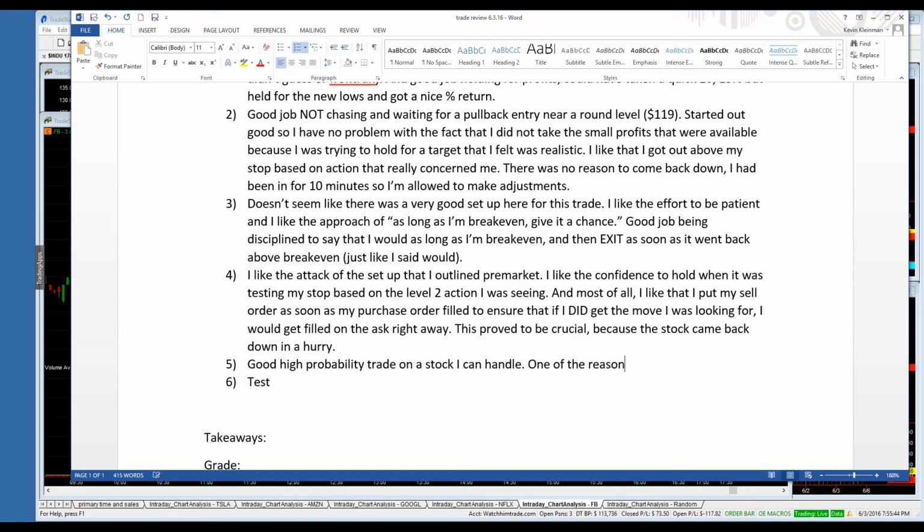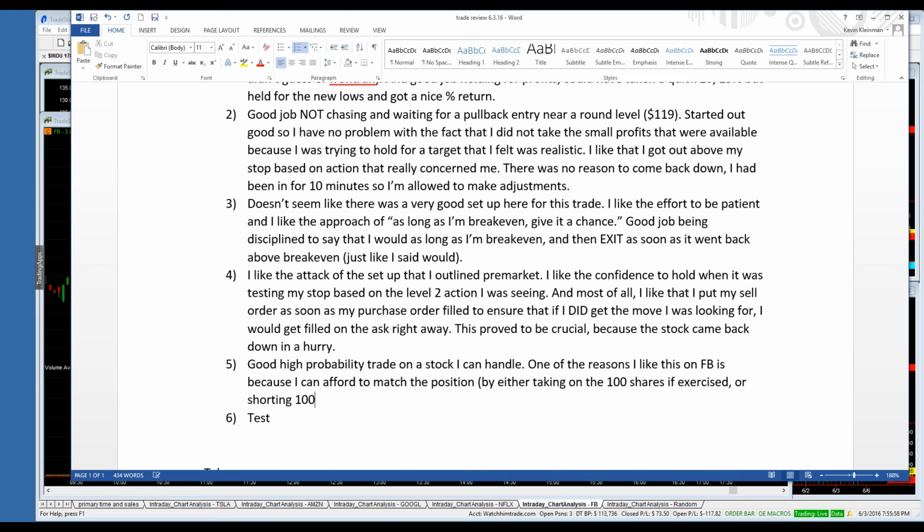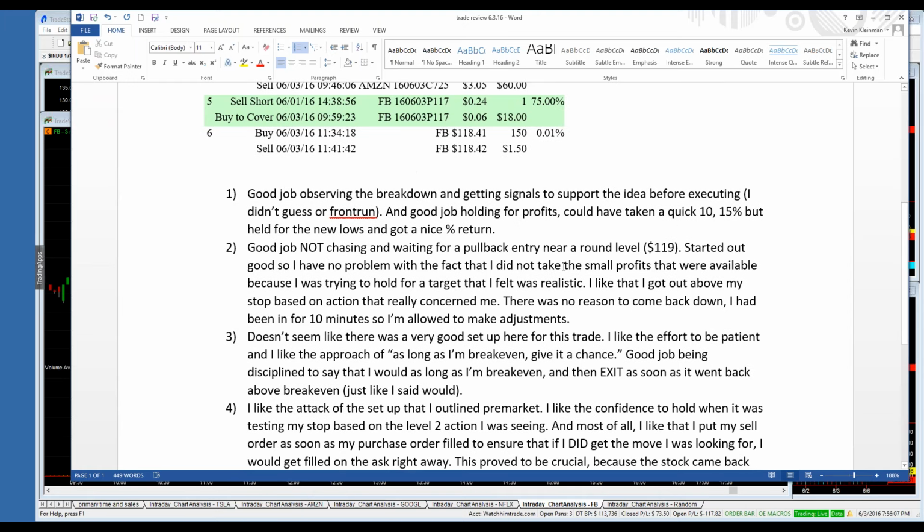One of the reasons I like this on Facebook is because I can afford to match the position by either taking on the 100 shares if exercised or shorting 100 shares as a hedge. So I've started to do this on Facebook, or trying to do it more on Facebook, because look, I only got 25 cents. Maybe if I go do Amazon or Google, I can get a whole $1.